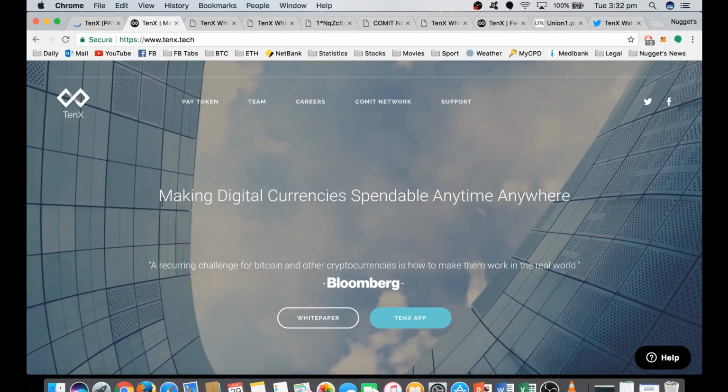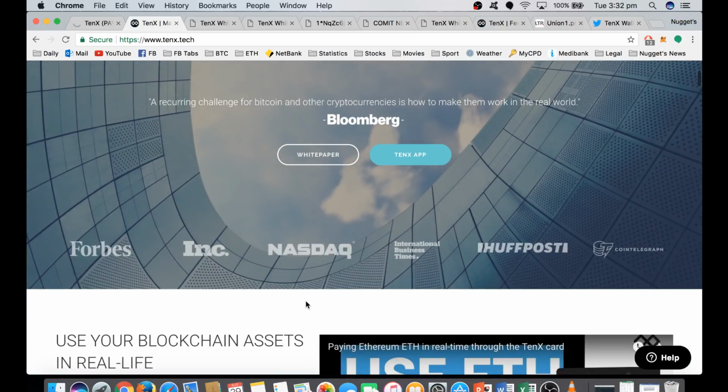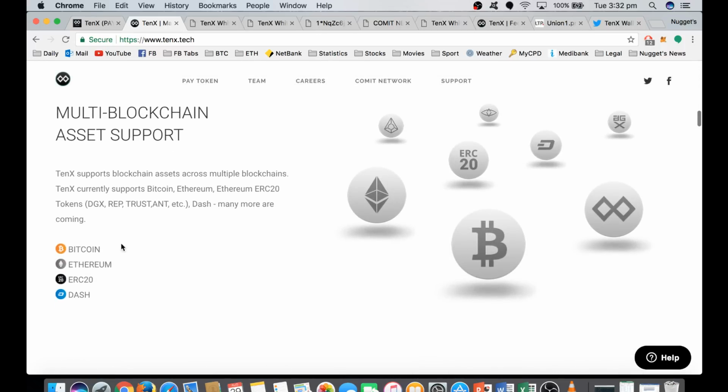So let's jump over to their website here: making digital currency spendable anytime, anywhere. And the more easily we can do that for the average person, the more likely we get cryptocurrency mass adoption. Now, this platform has multiple use cases as well as just being a spending platform, and I'll talk about that as we move down the presentation, but I'll also touch on these reward structures that give the PAY token value. At the moment they've got Bitcoin, Ethereum, Dash, and all Ethereum ERC20 compliant tokens, but I'm sure these guys are looking to add more currencies as they progress.